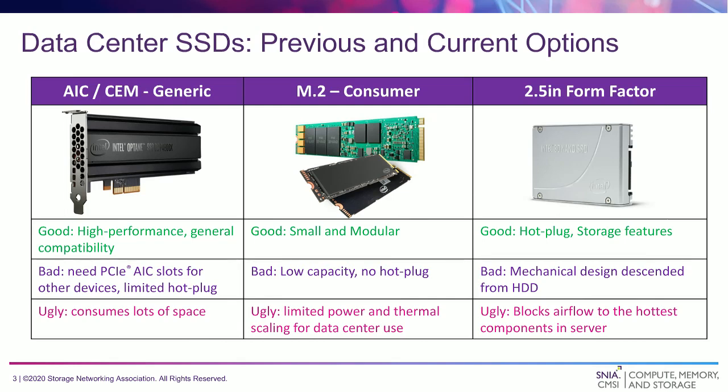Add-in cards are good because they have general compatibility, and that's why PCI SIG has a very robust compatibility program to make sure that cards and systems are interoperable. But it's very hard to scale the number of PCIe devices in a system with the add-in card form factor. If you want higher bandwidth, the add-in card form factor does support x4, x8, or x16 host connections, but most standard SSD controllers are only 4 lanes, so it's pretty tricky to scale to many drives, like say 24 drives in a system.